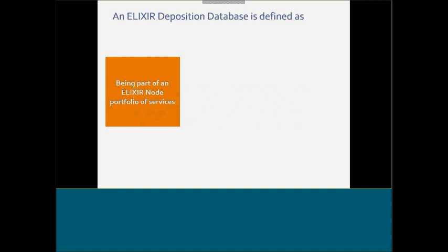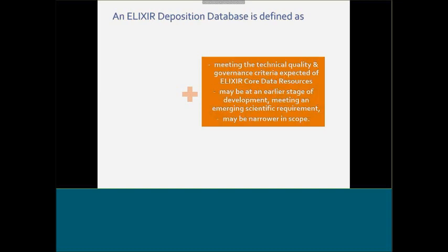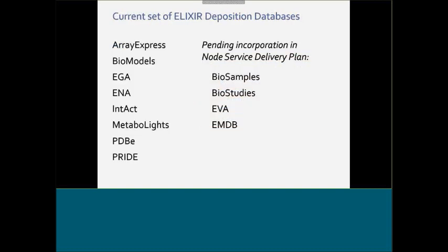An ELIXIR Deposition Database is defined as being part of an ELIXIR node portfolio of services. It accepts deposition of experimental data from an international community of researchers beyond the funding envelope of the database itself. The ELIXIR Deposition Databases meet the technical quality and governance criteria expected of the ELIXIR Core Data Resources. They may, however, be at an earlier stage of development, meeting an emerging scientific requirement, or may be narrower in scope. Consequently, some but not all of the ELIXIR Deposition Databases also appear in the ELIXIR Core Data Resources list. You can find the list on the ELIXIR website under the data platform.